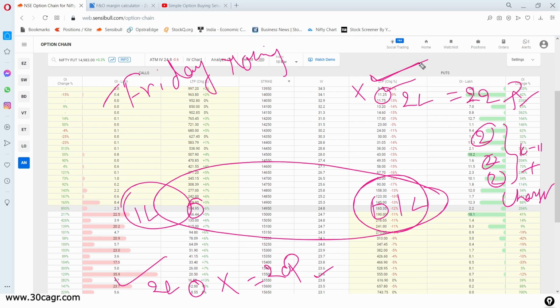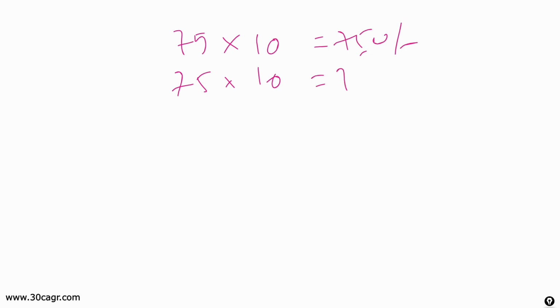Okay, now I told you how to reduce the margin, but let me tell you, you are not going to benefit with this. Why you are not going to benefit is, let's say you bought one deep out of the money call option and one deep out of the money put option. 75 shares that we have in Nifty per one lot, into, you are going to lose 10 points on the call side and 10 points in the put side. So 75 into 10 here, okay, which is 750 rupees you are going to lose per week for call option, and 750 rupees you are going to lose for put option, which is 1500 rupees per week.